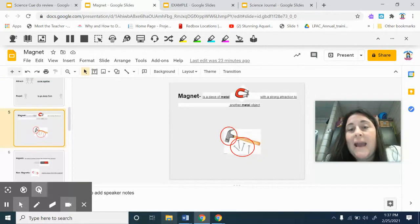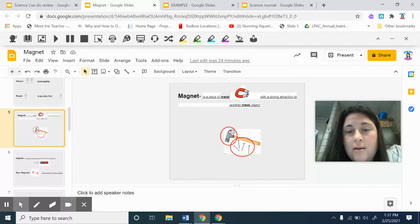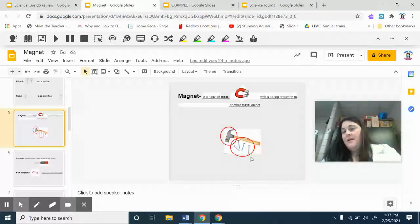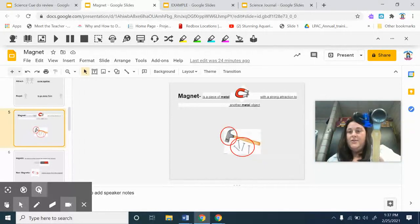A magnet is a piece of metal with a strong attraction, that means come together, with another metal object. So see the ones I circled? As I demonstrated in the video, the nail attracted, or came together, right, with the magnet. Let's test out the hammer. I have a hammer here. The hammer is attracted to the magnet.